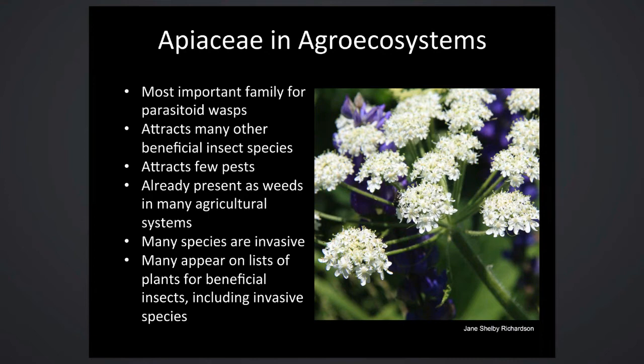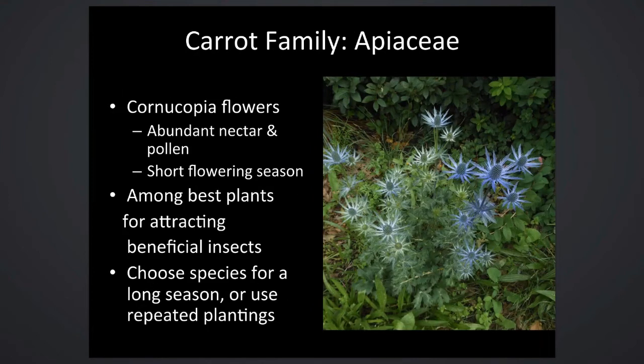Okay? So what we are faced with is figuring out what plants do we use in gardens then. It is important to read those lists of recommended plants with a critical eye. Here's a beautiful member of the carrot family, and it's an Eryngium. My experience has been that there's a lot of different species here. The ones with the tiny flowers attract the tiny wasps and flies, and the ones with the bigger flowers attract others, bigger insects. So I know this looks like a thistle, but actually it's a member of the carrot family.